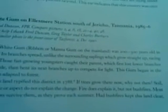A white gum on Ellesmere Station, a big white gum, ribbon or manna gum on the mainland, was 200 or 300 years old in 1985-86. Its branches spread unlike the surrounding saplings which grow straight up, racing for light. Those fast-growing youngsters caught their parent, which first lost lower branches to the shade, then bent its next branches up to compete for light. This gum began in the open and then it adapted to forest.